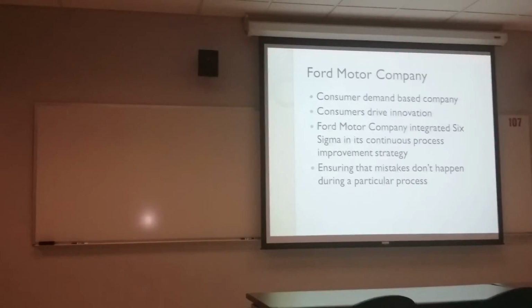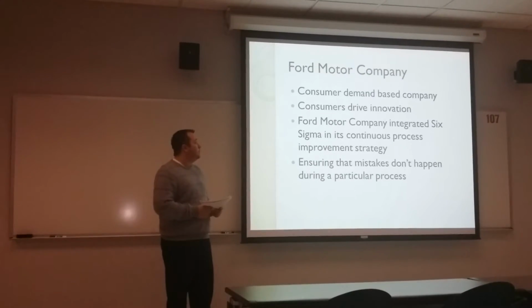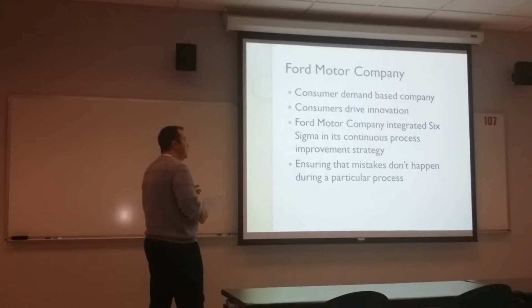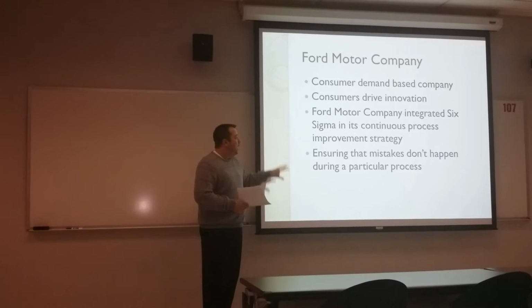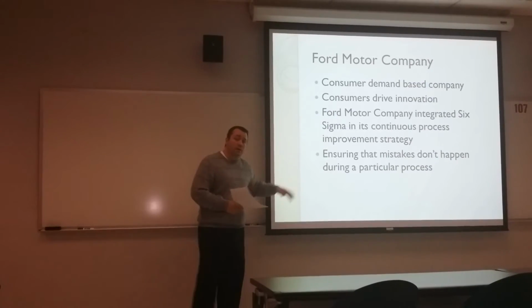We'll start off by looking at Ford Motor Company. Right away, we realized that Ford is a consumer demand-based company. And what that means is they actually recognize that the consumers drive the innovation within the company. The company has implemented Six Sigma in its continuous process improvement, and the Six Sigma tries to ensure that mistakes happen as little as possible in each particular process.